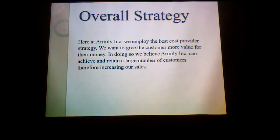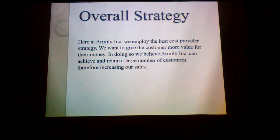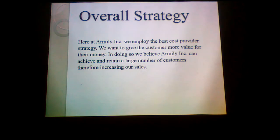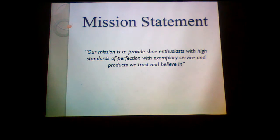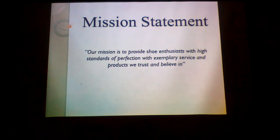The overall strategy at Armily Inc. is that we employ the best cost provider strategy. We want to give the customer more value for their money. In doing so, we believe Armily Inc. can achieve and retain a large number of customers, therefore increasing our sales. The mission statement is to provide shoe enthusiasts with high standards of perfection, with exemplary service and products we trust and believe in.